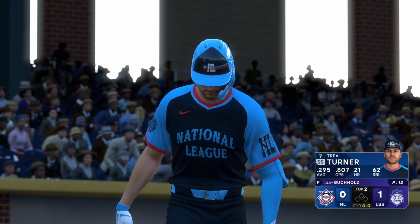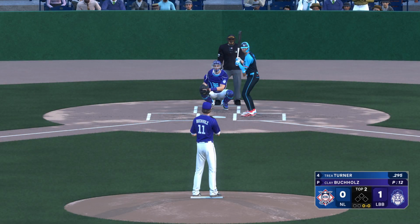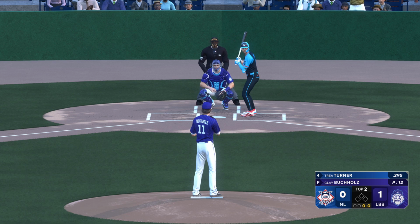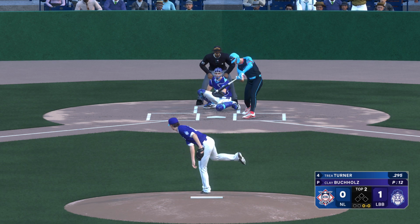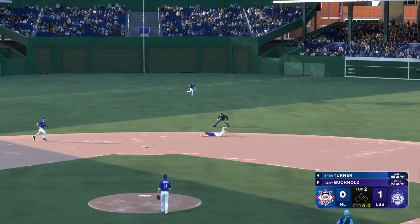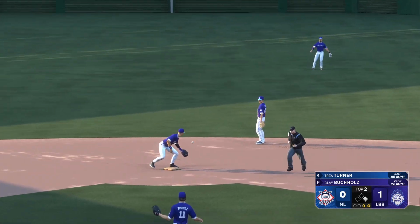All set for the start of the inning. Here's Turner now. Obviously a guy who makes good contact, hits for average. But one of the things in today's game, the value in the fact that he hits both righties and lefties. Up the middle, into the outfield, base hit. So a runner aboard to start the inning.